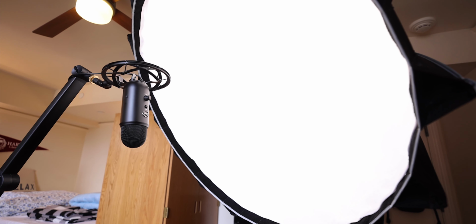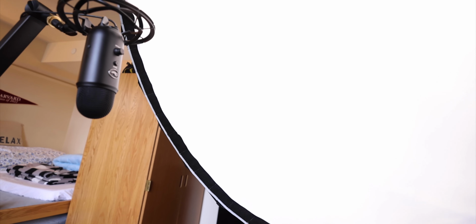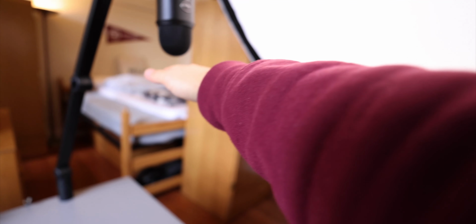The great thing about this softbox is that it's super easy to collapse, it's super easy to put up. It takes just under a minute to do both of those things. The main point of this is that it takes the light and diffuses it through this thing called a diffuser. What's really cool about it is that it basically casts no shadow when you put something in front of it. So if I have my arm out here, there's no shadow.